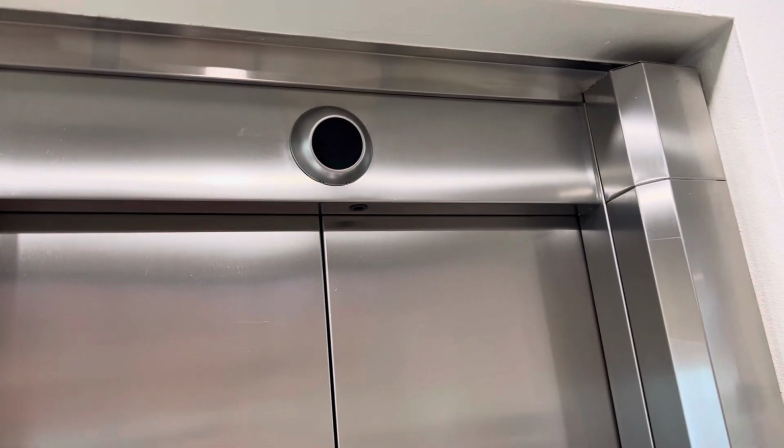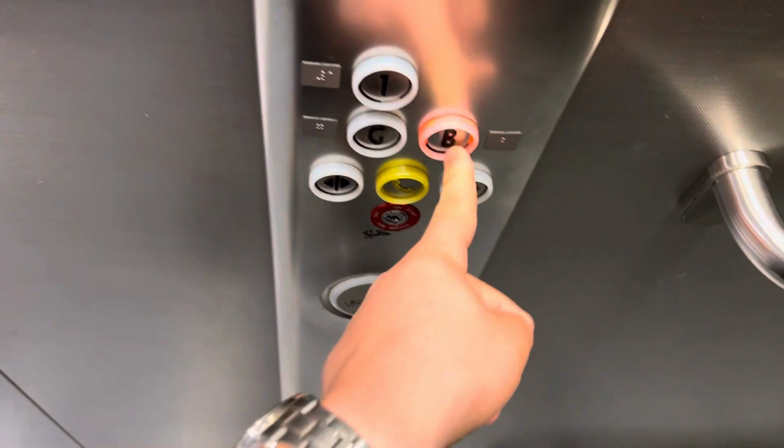Here is another retake of the 2004 Kone MonoSpace R7 MRL traction lift at Milton Centro. I like that chime. Go to B.